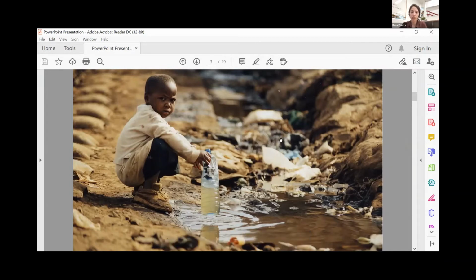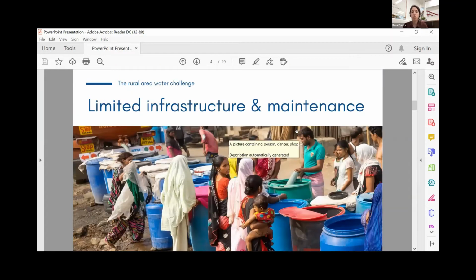Over 4 billion people lack access to safe drinking water. One child dies every 2 minutes from waterborne disease. And why? Because rural areas suffer from limited infrastructure and low maintenance resources. They live with broken pipe systems, broken supply chains, and limited to no electricity. And these are the main barriers to implementing the Western solution as we know it.